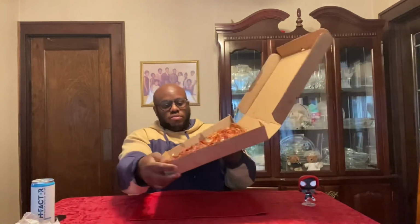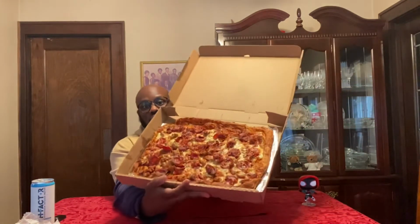So now we get into the pizza. On this pizza, I got chorizo sausage, regular Italian sausage, pepperoni, and bacon. I couldn't pass up the opportunity to get a pizza like this. I haven't unboxed it yet, so I'm going to unbox it right in front of you guys, and I'm going to show you what it looked like. So, that's pretty solid. Hopefully, y'all can see.